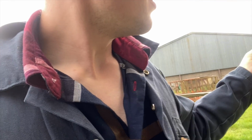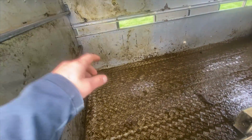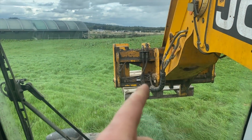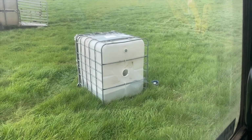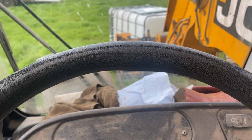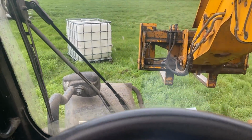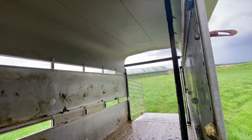It may need slightly cleaned. A lot easier to do it when it's just been used, when it's still wet. Power washer takes it off much easier than when it dries out and it's all hard. So I did have a water tank on there. Oops. Just turned a bit sharp and it decided to tip. Luckily it's not that full. Nice and manky. Spotless.